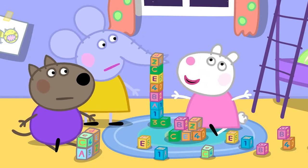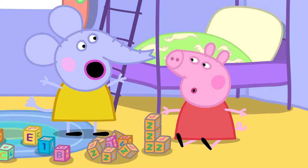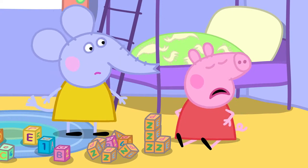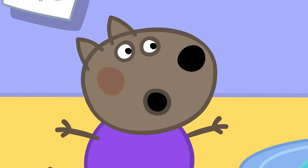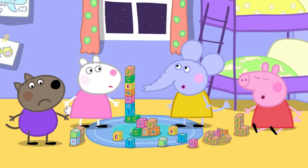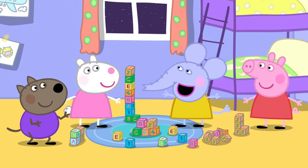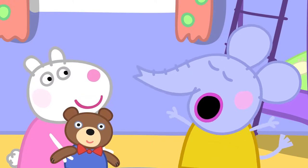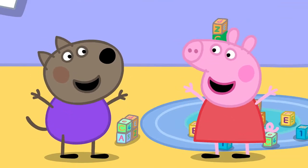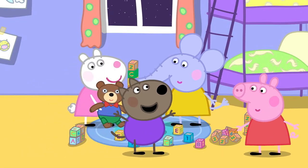What's that sound? Wake up, Peppa. You fell asleep. No, I didn't. I'm big, so I don't need a nap. How are we going to stay awake? Let's make each other jump. Then we'll be really awake. Let's try it. I know what will keep us awake. Hide and seek. I'll be it.